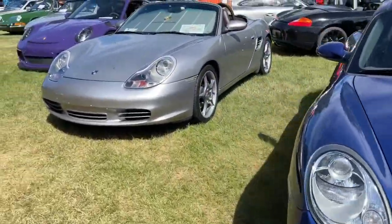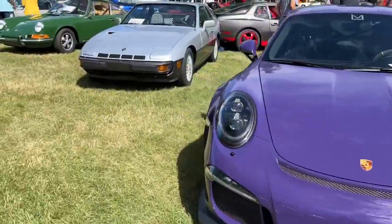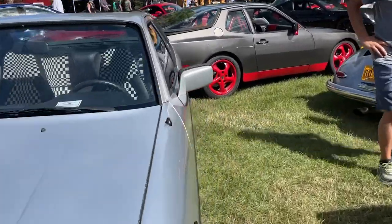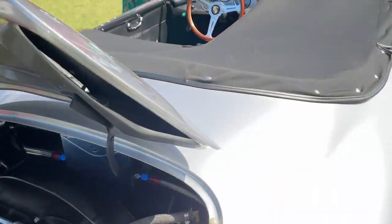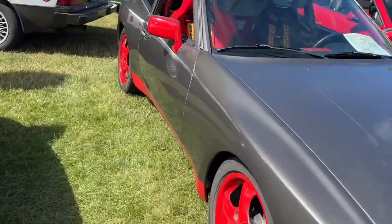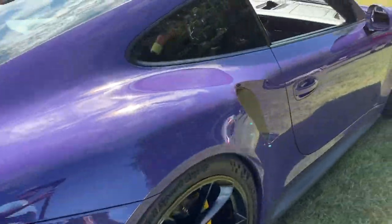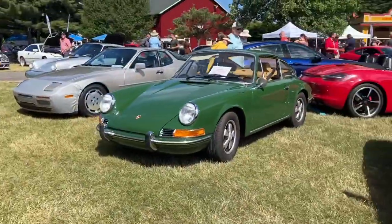Whew. Wow. Ooh, wait a minute. Got another Speedster over here. Jeez. Look at this. That's the engine. Jeez. This is nasty. Wow. Ooh, I told you it's a Speedster. Nice, though. Like I say, guys, a lot of stuff out here. It's a purple GT3 RS. Nice. Like that color. Got the vents on the side. Yep. Got a Boxster right there. Okay.